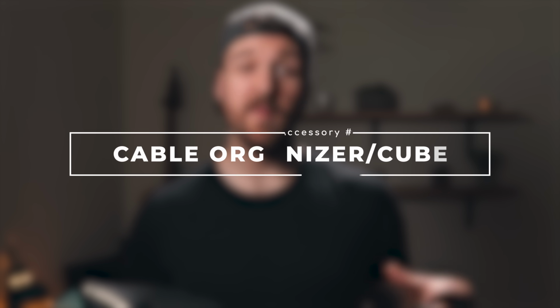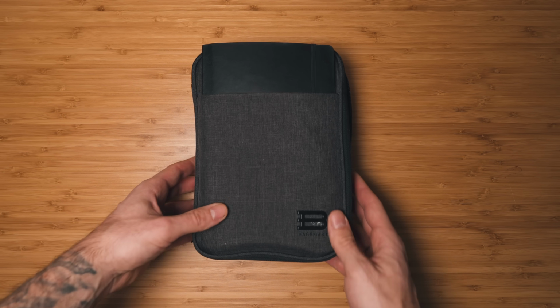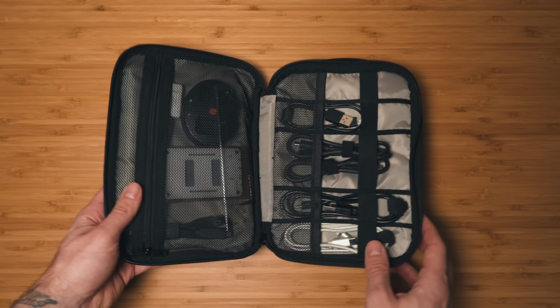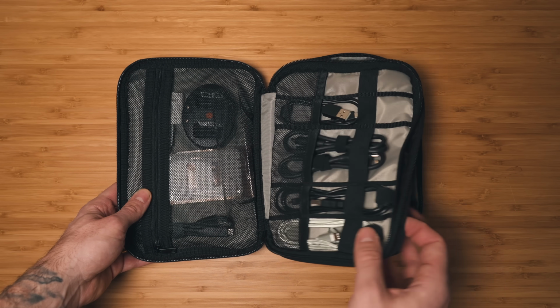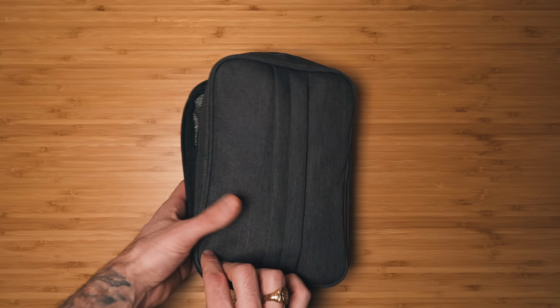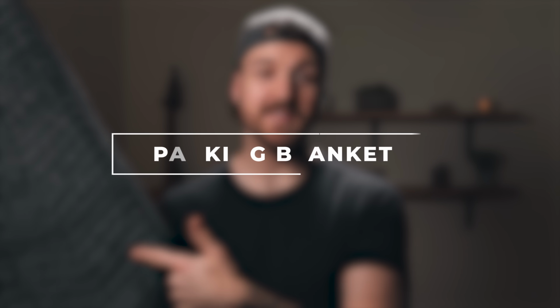Number 9 that stays in my backpack 98% of the time is a cable organizer or packing cube. This specific one is a Bag Smart cable organizer, and it holds my notebook in the front, it holds my chargers, my cables, my hard drives, pretty much anything that I'll need at any given time. So when I show up at wherever it is that I'm gonna do some work, I just pull this thing out, and then rather than having to dig through my backpack for any little things that I might need, they're all right here. And number 10 are packing blankets.